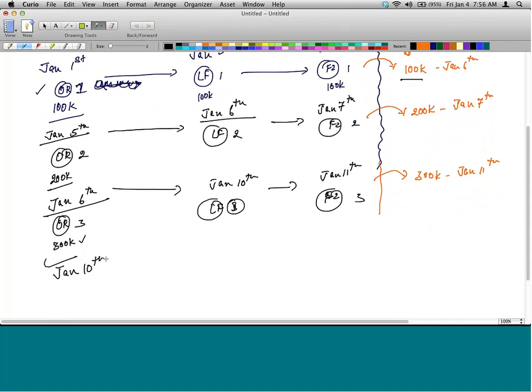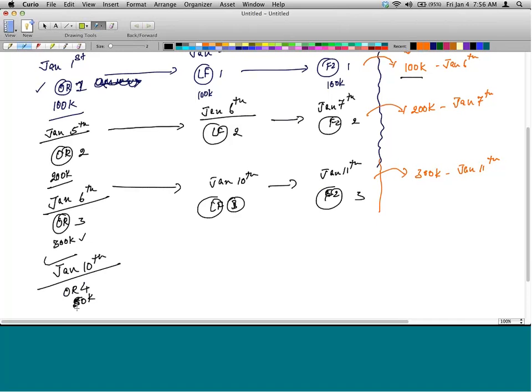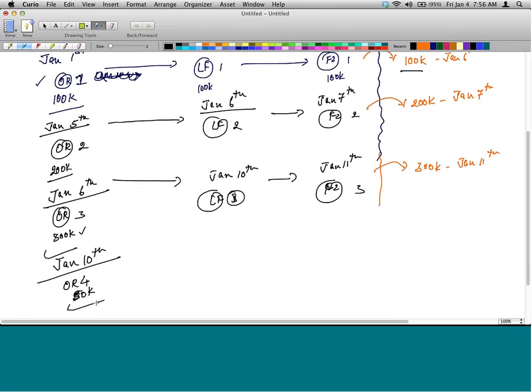Next, Jan 10th. There is another order, order 4, worth let's say 50K. Will this order go through? Yes or no? No, because it's beyond the credit limit. Okay, explain how. The current order on January 10th is 50K, but comparing this 50K with the previous open items like 100 plus 300, it's over 500.